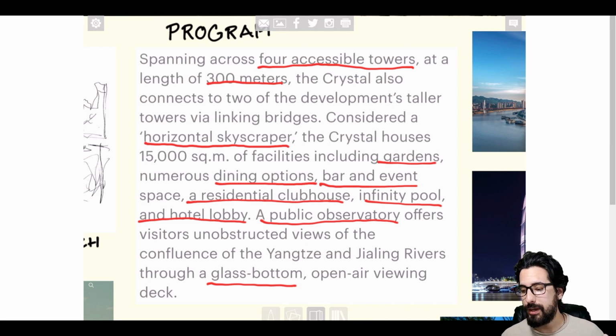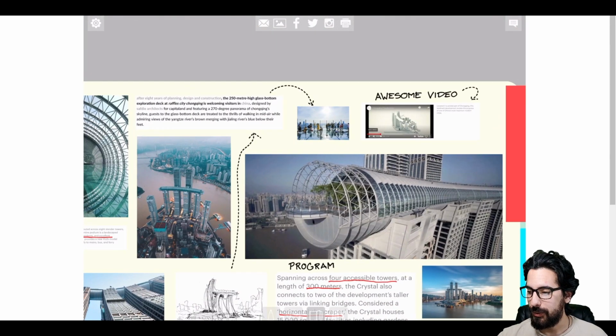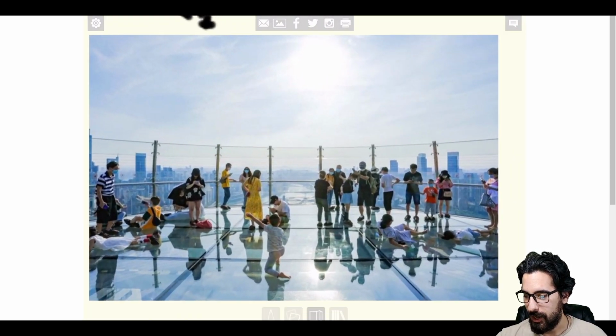It's a length of 300 meters, and it includes 15,000 square meters of gardens, dining, event space, residential clubhouse, an infinity pool, and a hotel lobby. It's just incredible. I can't even believe it. Finally, the public observatory is gonna offer views of the Yangtze and the Jialing rivers through a glass-bottom, open-air viewing deck, and I've included a small image of that there.